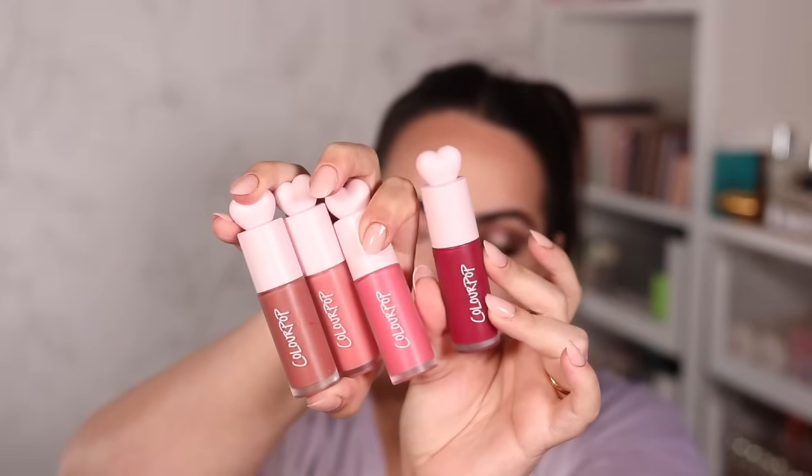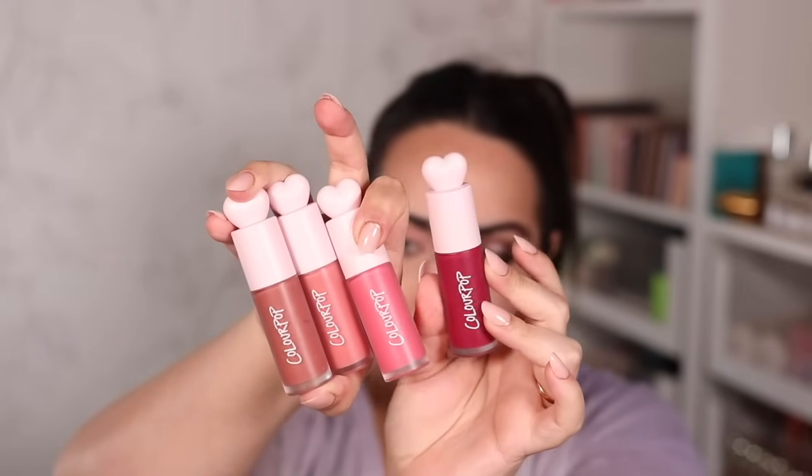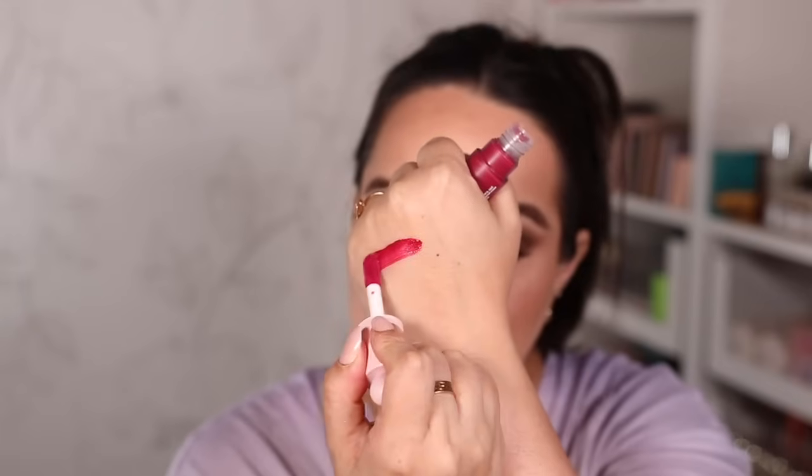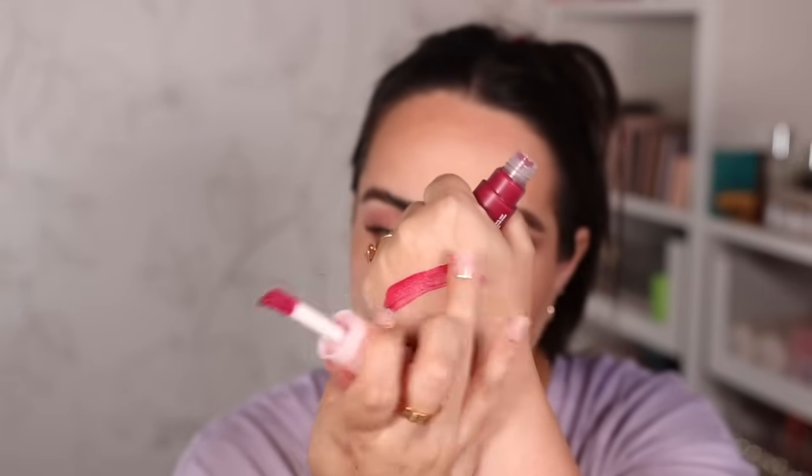So for blush, I want to try the new COLLAB liquid blushes. Here's the 4 colors they sent me, and this is what the packaging looks like. I love the little heart at the top. This shade is called Royal Flush. Whoa, pigment. Let me see how they blend out. Very nicely. So not scary pigment, just nice pigment.